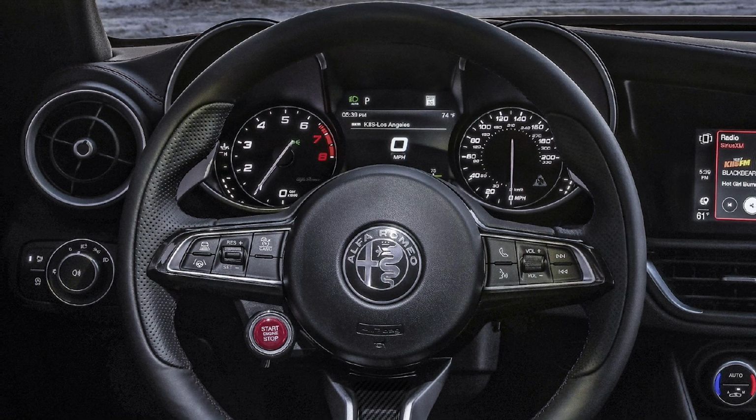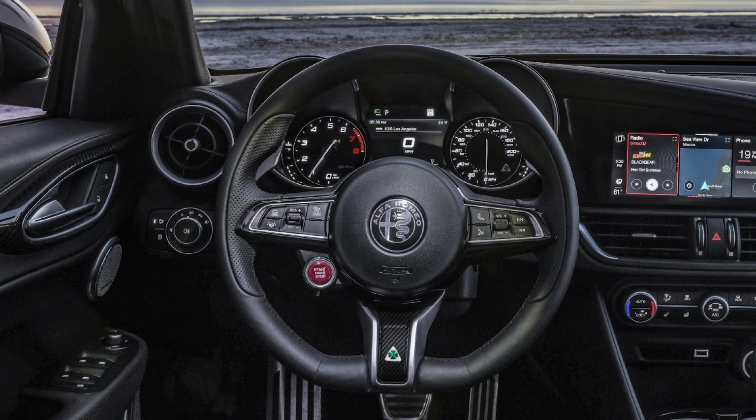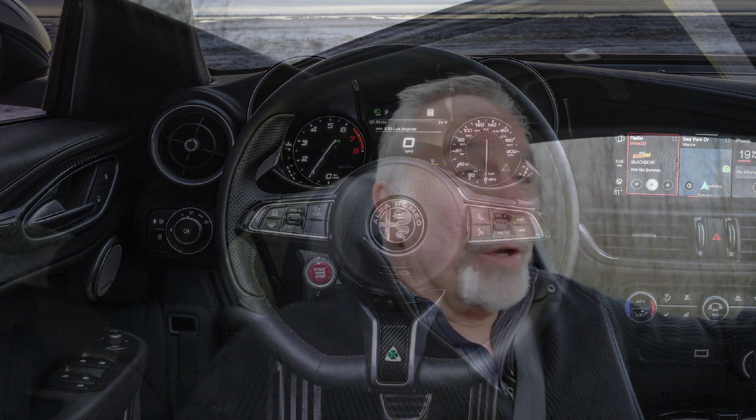From the driver's perspective, though, here behind the wheel, which is a lovely flat-bottom steering wheel, well, the binnacle has a speedometer here on the right and the tachometer on the left, and in the center there is an information readout that gives you information about all the different things that are happening with the car. That's nicely done.